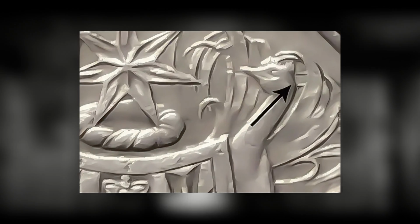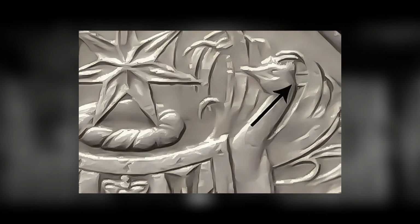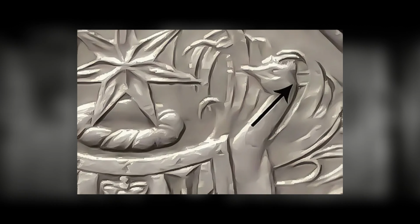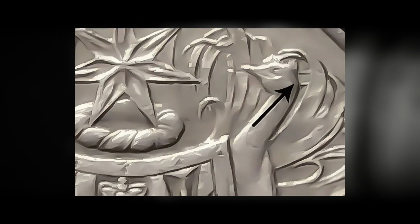Now, once again, to identify the double bar variety, what you want to do is look behind the emu's head on the reverse of the coin, and you want to look for two bars or lines that connect the back of the emu's head to its tail feathers. If you can identify that, then you have the double bar variety.